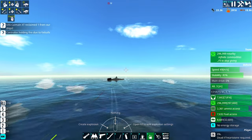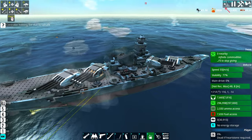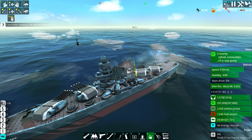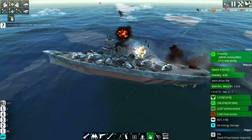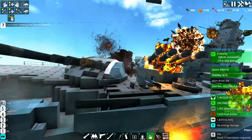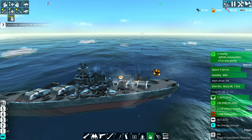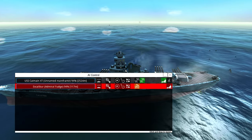So what damage are we doing? Let's see. Oh. So we popped the small turret. Pretty good damage with the VLS there. But it's all empty compartments there. So we are at the same HP right now.